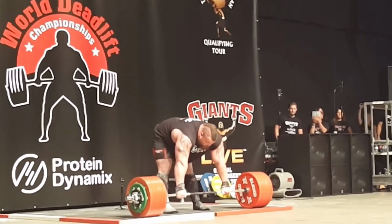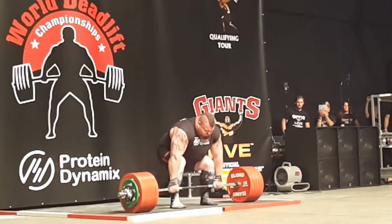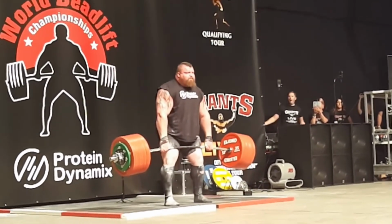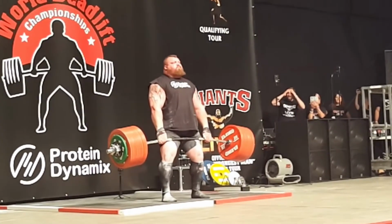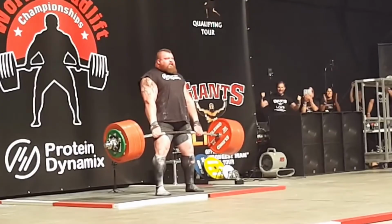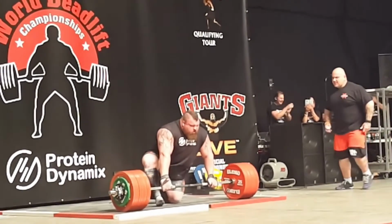Right, tip number 3 is no heavy lifting, so no heavy weights. To give an example, Eddie Hall, who's the former world's strongest man, he lifted 500 kilograms on the deadlift, which is over 1,100 pounds, and they estimated his blood pressure to be 300 over 180. So phenomenal blood pressure that his body was under.